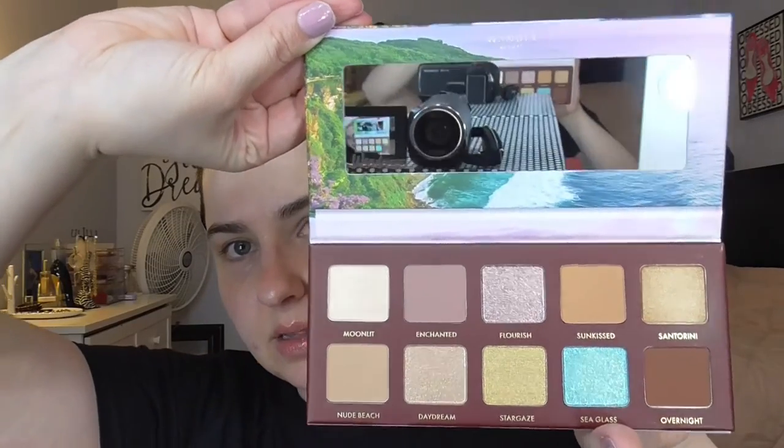This is a Hydra setting spray for $26. Flawless dewy finish. I am all about that. We are going to use this today. This is another thing I'm going to try today. It's by Wonder Beauty. The Wonderless Escape Palette. Look how pretty. Those colors look amazing. So we're going to dip into her. The setting spray retails for $26. The Wonder Beauty Escape Eyeshadow Palette is for $42.